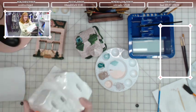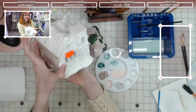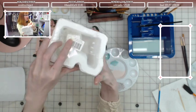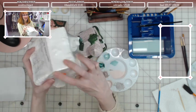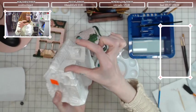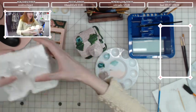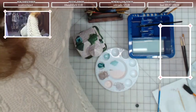This one is a cathedral. A country cathedral, and it actually has an additional part. It's like shrink wrapped, but there's another part that you attach to the top that's inside after I unwrap it. So here's a cathedral. What else is over here?